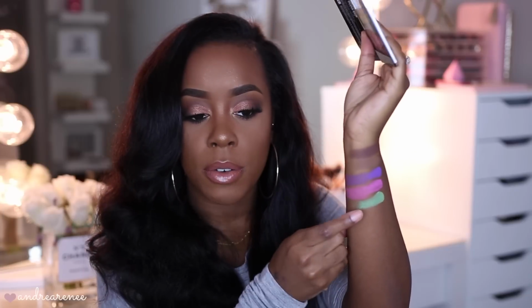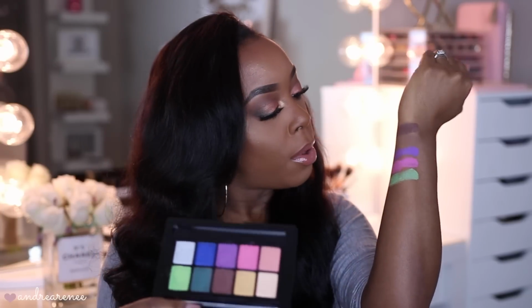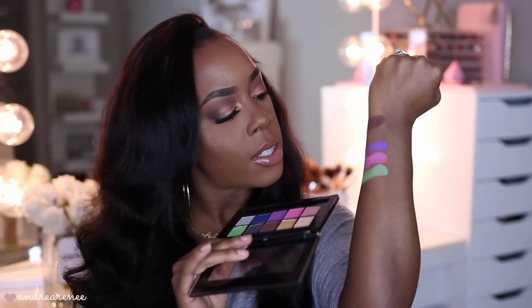Now I want to go into the green shade right here and swatch it. Ooh, that one is super pigmented as well, and I'll swatch it right beside the green right here. It has a little bit of kick up right there, and it looks like it has a little bit of sheen to it, but the green looks very, very identical to the green that's in the Sigma palette.